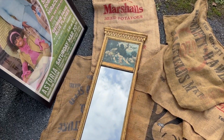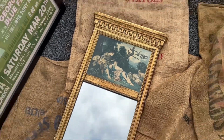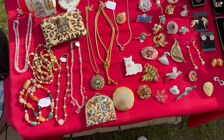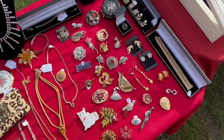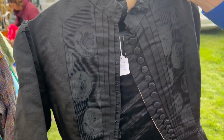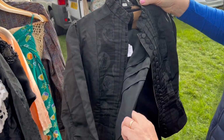Oh my god, this mirror is so pretty. Look at that detail. Oh, that's gorgeous. There is so much here. Gosh. That must be Victorian or something. Gosh. Is that the trousers or a skirt?